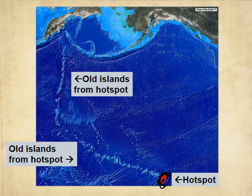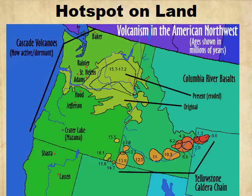Right, like this. And the Hawaiian Islands go all the way up over here, but these are the only ones that are above ground at this point in time. The rest of these were on the old hotspot, and the spot hasn't moved, but the tectonic plate has moved over time.